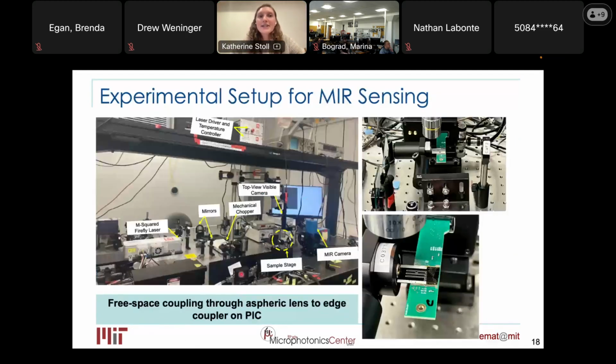In order to measure these devices, I just wanted to show a quick schematic of our actual experimental setup in the lab, where over here we have our laser, which shines our signal around 3.3 micron wavelength, which is our target wavelength for this device. It is then routed to our sample stage, which you can see a close-up here, where we have the light focused in this aspheric lens here and coupled onto our photonic chip that is wire bonded to the PCB and then plugged into the electronic readout system.